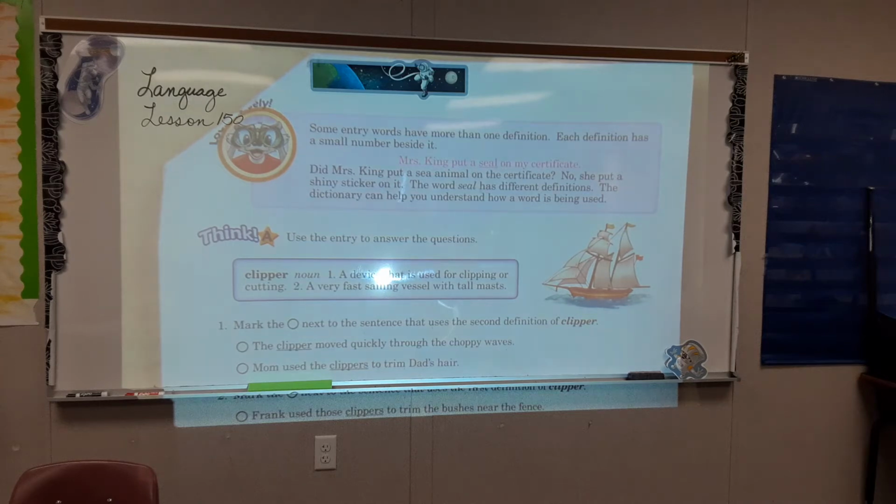Next sentence, the ducks walking on the ice. It needs a helping verb. The ducks were walking on the ice, or the ducks are walking on the ice. Next one. The horse ran across the field. That is correct. Last sentence. The wind blown all day. This sentence needs a helping verb. The wind has blown all day, or the wind had blown all day.